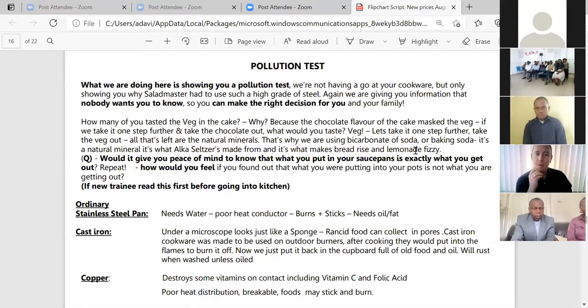Now, Abraham, could you taste any of the vegetables in the cake? Or how many of you tasted the vegetables in the cake? No, none. Okay, why? The taste of the chocolate. Yeah, spot on. Because the chocolate flavor masks the taste of the veg. Now, if we take that one step further and take the chocolate out, what would you taste? The veg. Yeah, spot on, the vegetables.